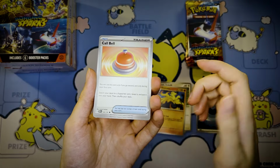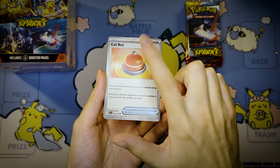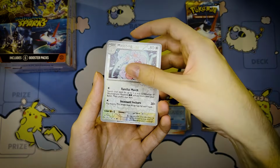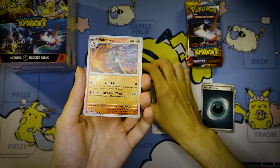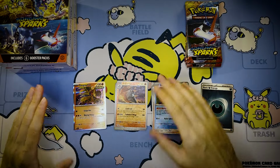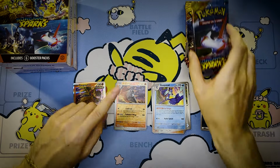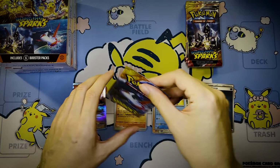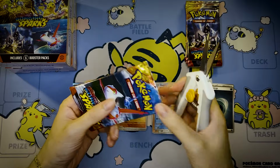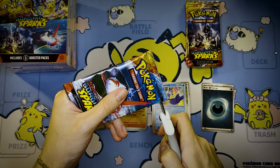We got the call bell. I've actually never seen this card. Ding, ding, ding, ding, ding. Beautiful. Mousehold, Volcarona, and Gouging Fire. A fire start, but not quite the fire that we're looking for. I would love to see these two, Latias and Latios. That would make today a great day.